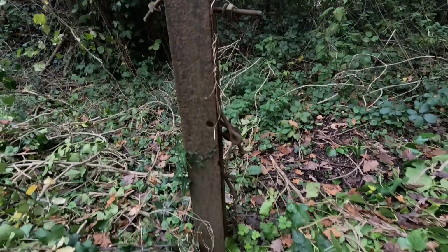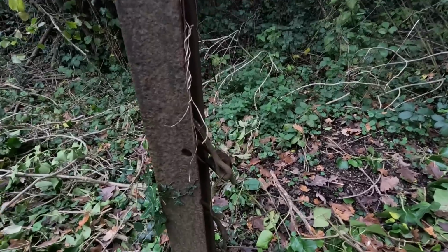Nice little relic remains just there, look. Old post, still got tension and cables attached to that.